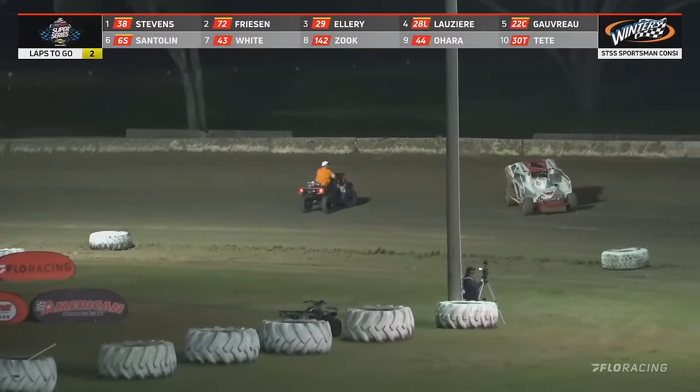It's $2,500 to the winner. $2,500 to win, $1,300 for second, $900 for third for the top three. Additionally, again, we mentioned just in the last caution, each heat winner tonight got $100. Thank you to the Zacharias family for making this bonus program possible.